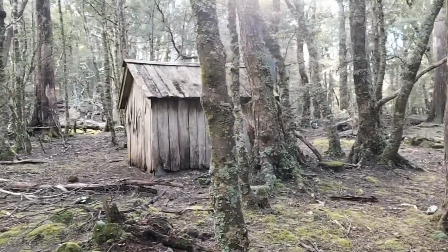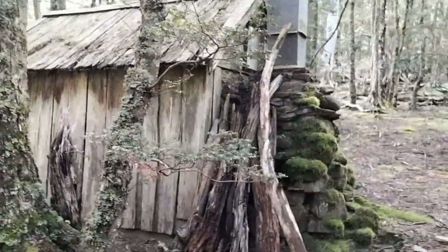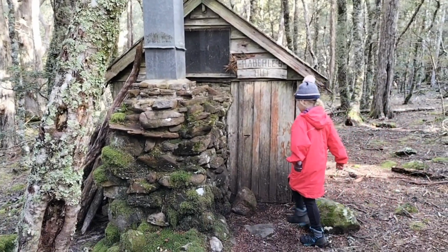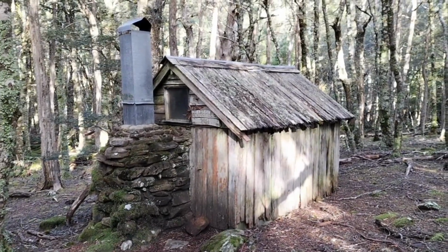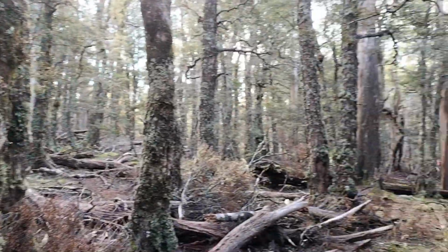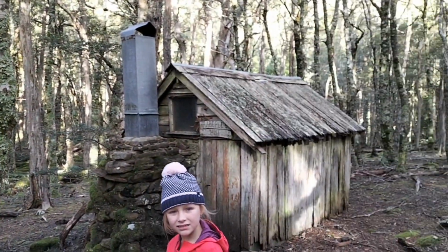And we found it. Very different to Hill's hut. Haberle's hut. And this is what the hut looks like on the inside. We've got two little bunks and can't really see, but it's a wood fire. It's very cool up here. Obviously you can't fit many people in that hut, but if it's just one or two people, it would be a cute little hut to stay at.